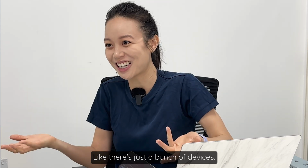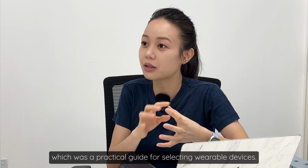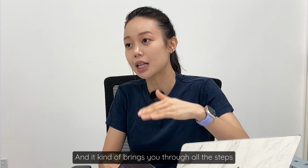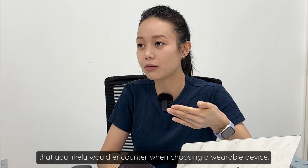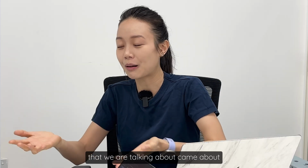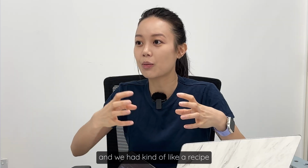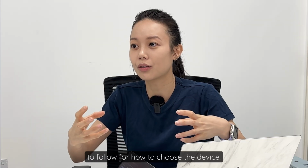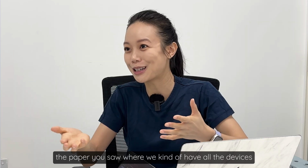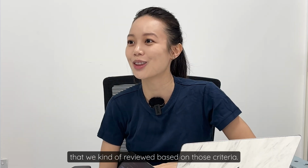There's just a bunch of devices. So that's how the second paper came about, which was a practical guide for selecting wearable devices. And it brings you through all the steps that you likely would encounter when choosing a wearable device. And that's how the current paper that we're talking about came about, because we had a list of devices and we had a recipe to follow for how to choose a device. And then the product of that was the paper you saw, where we have all the devices that we reviewed based on those criteria.